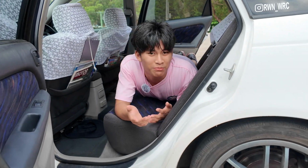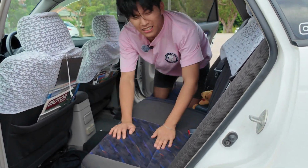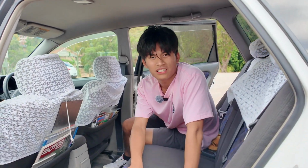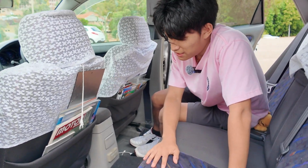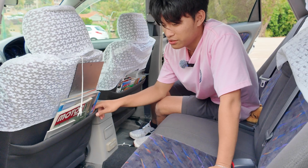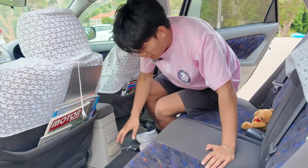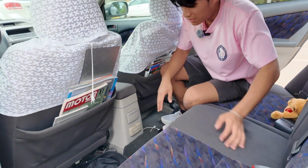And now we're in the back. It's very spacious, what you'd expect in a wagon, but there are some very nice things in the back. So firstly, you can see the 90s pattern seats carry on from the front to the back, and then you do have 2 map pockets to store all your things in. Here is my magazines.